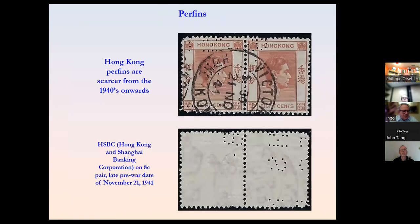Perfins. Since the 1860s, Hong Kong commercial firms and government departments employed a system of security markings to prevent pilfering of stamps. The markings were either hand stamps or perforated initials, also known as perfins, of the company name. By the 1930s, the use of security markings was declining, and in the King George VI era, only 9 companies, mostly banks and utilities, were using perfins.